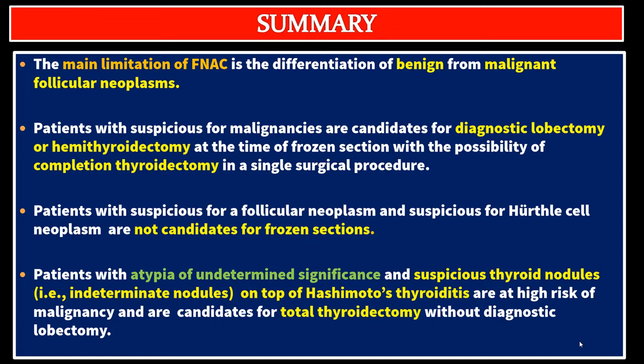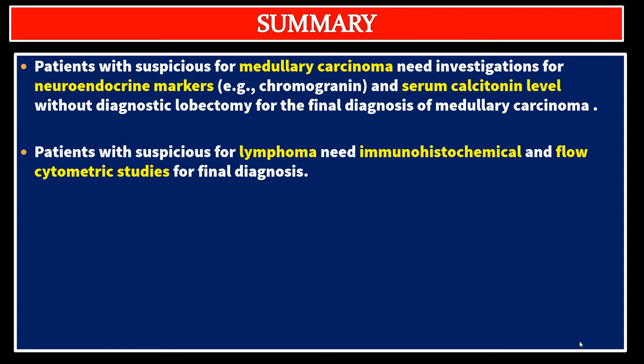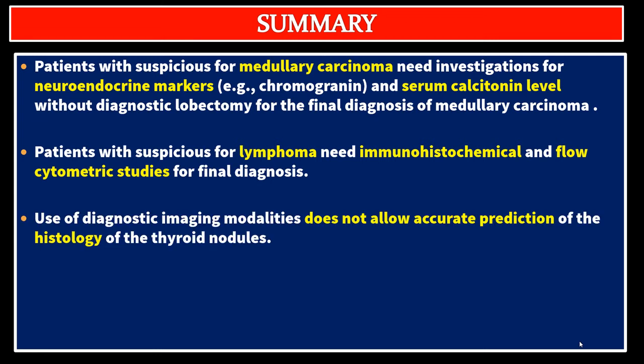Patients with atypia of undetermined significance and suspicious thyroid nodules, indeterminate nodules on top of Hashimoto's thyroiditis are at high risk of malignancy and are candidates for total thyroidectomy without diagnostic lobectomy. Patients with suspicions for medullary carcinoma need investigations for neuroendocrine markers, for example, chromogranin and serum calcitonin level without diagnostic lobectomy for the final diagnosis of medullary carcinoma. Patients with suspicions for lymphoma need immunohistochemical and flow cytometric studies for final diagnosis. Use of diagnostic imaging modalities does not allow accurate prediction of the histology of the thyroid nodules.